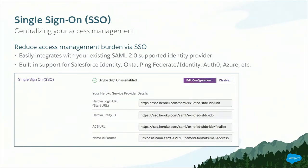Next up, single sign-on. So you want to make sure that you're centralizing access throughout your organization, so that if you terminate a user one time, it terminates across all the different applications that you're using. You have the ability to integrate Heroku into your single sign-on configuration or your identity provider, so that when you do terminate the user access, you're terminating their access in Heroku as well. And again, that's very important to make sure that you don't have users, once they're terminated, to have access to your applications.